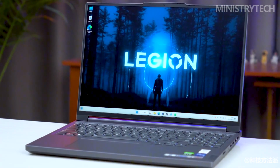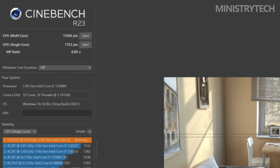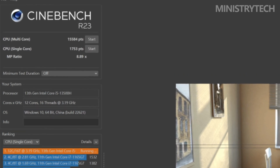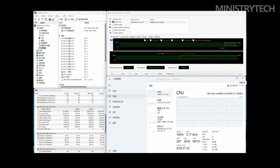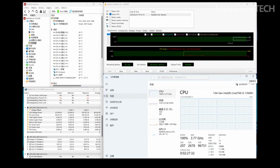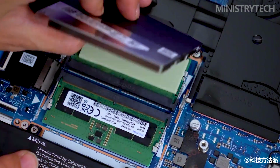From the Cinebench R23 running scores, the i5-13500H scored 1753 points in single-core and 15584 points in multi-core. In the AIDA64 stress FPU single baking test, the processor power consumption of the Legion Y7000P has been maintained at around 89 to 91 watts, which is in line with the official 90 watts performance release. In the 6-minute single baking test, the CPU core temperature is 95 degrees, which is good.